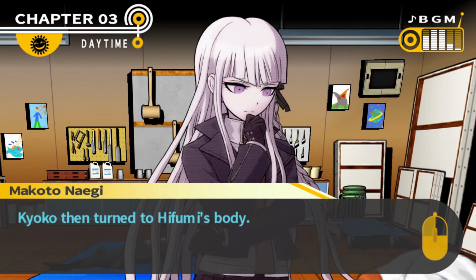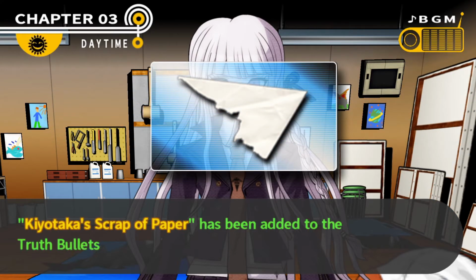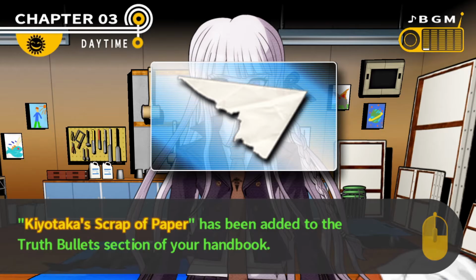Kyoko then turned to Hifumi's body. So then, let's check Hifumi's body now. Perhaps he's left us a few clues of his own. Kiyotaka's scrap of paper has been added.